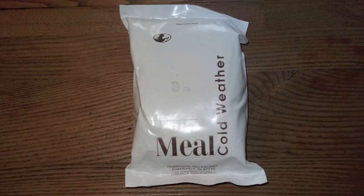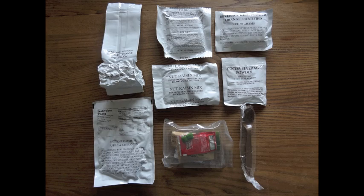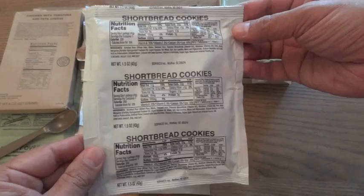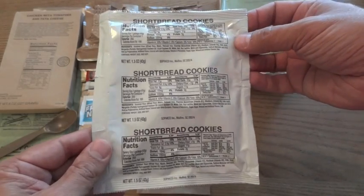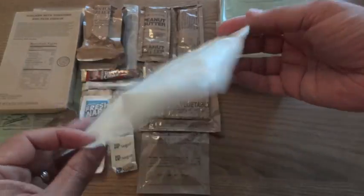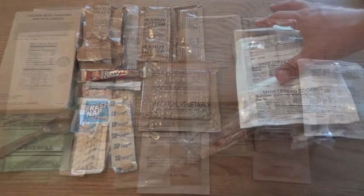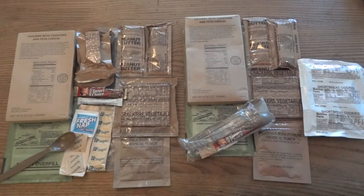So instead of the tan bag, you have a white bag for camouflage. And the components inside are also white. So they somehow had an extra shortbread cookie package from a MCW lot or something. And I just thought that was really interesting that ended up in this MRE. So although you can see there isn't too much between these, it does illustrate the fact that the commercial ones don't have the same restraints as the genuine MREs.